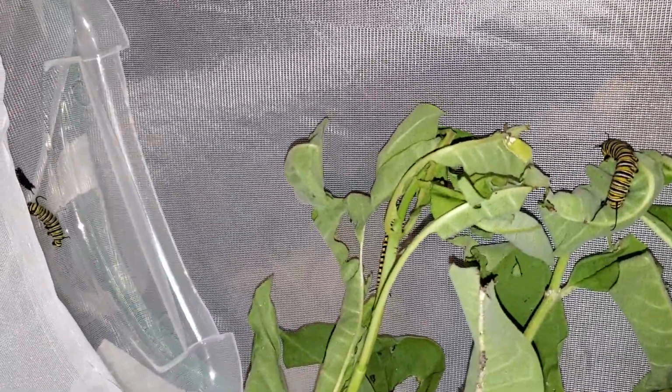I'm not sure why, if they were eggs that got put in here on plants that I was feeding them, or what. That's what I'm thinking for that one up there.